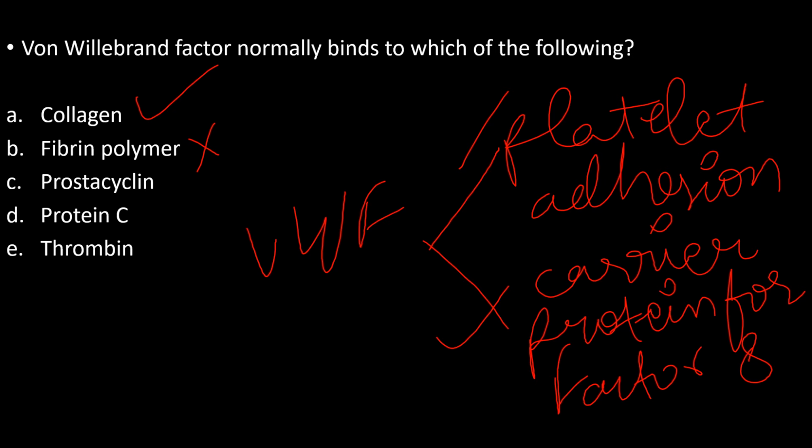Next, prostacyclin functions both as an inhibitor of platelet aggregation and a vasodilator. And protein C is a vitamin K dependent anticoagulant activated by bound thrombin in the presence of endothelial thrombomodulin. Protein C acts together with protein S to inactivate the activated forms of factors 5 and 8, which are necessary for the production of thrombin, and it is not related to attachment of von Willebrand factor.